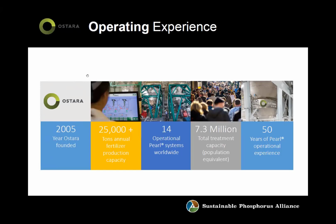So, we have lots of experience. We've been proven as economically viable. And I think one of the key messages from our end is that we're doing this, and we're doing this at scale. So I'll talk a little bit about one of our larger installations here in just a second.